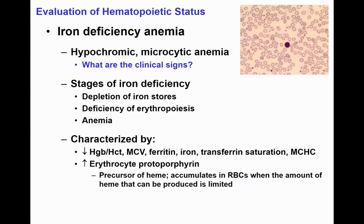Anybody have any ideas? Well, okay, Carly, I'll get you again. Go ahead. Don't over-consume calcium at the same time, right? Calcium, a lot of minerals interact. So that's an excellent one.